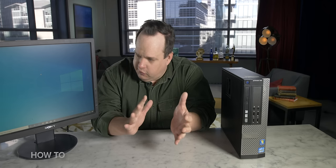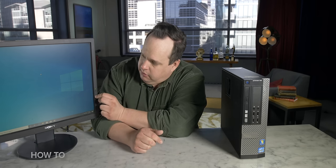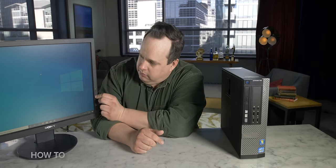All right, let's use some Windows 10. Problem is, I don't have a keyboard or mouse, so I can just kinda look at the monitor here. Yep, I can put the menu on. Menu? No menu.